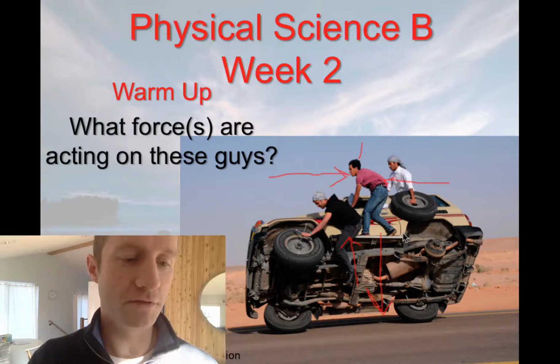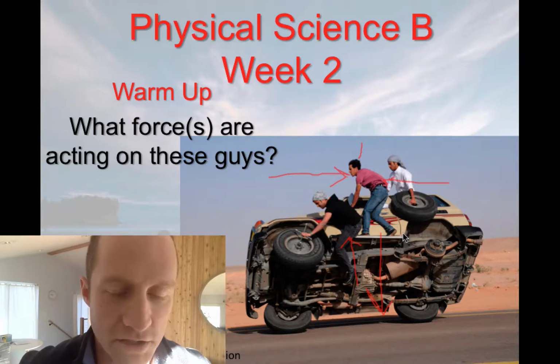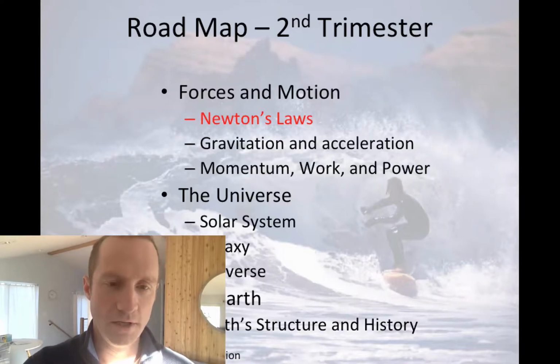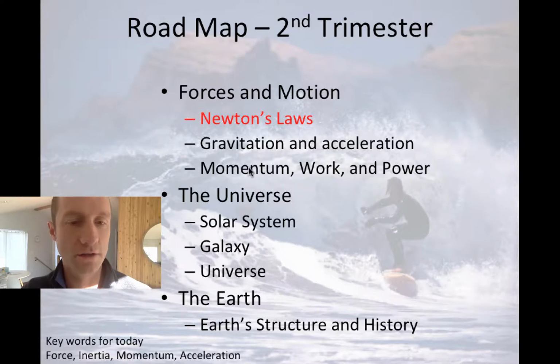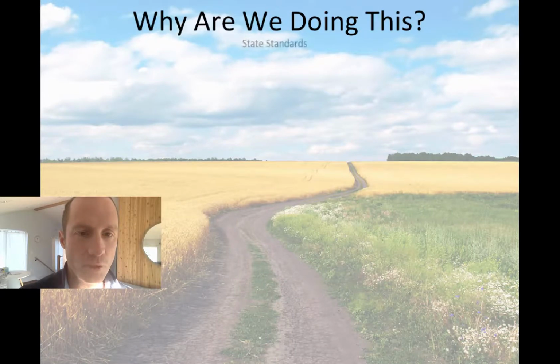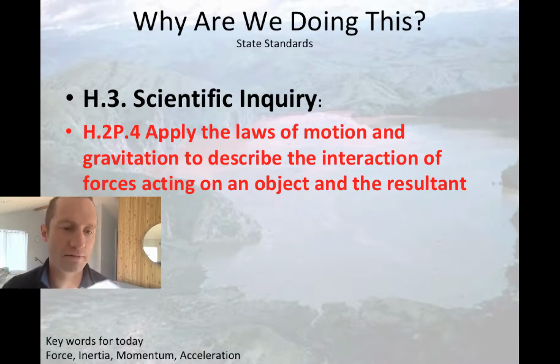All right, so keywords for today are force, inertia, momentum, and acceleration. We're talking a little bit more about Newton's three laws of motion. And then we'll start talking soon about his law of universal gravitation, and then some more complex topics like momentum, work, and power. Why are we doing this? Well, like we just did, we're applying the laws of motion and gravitation to describe the interaction of forces.